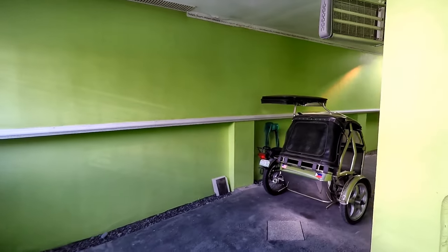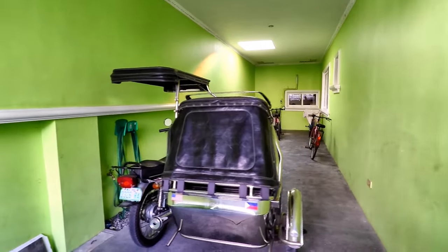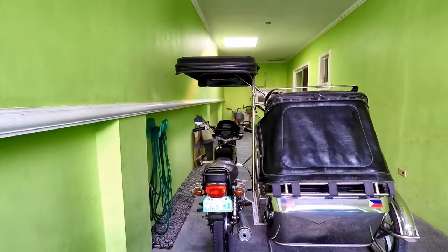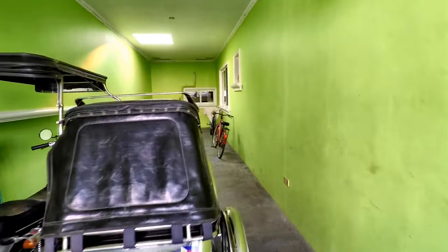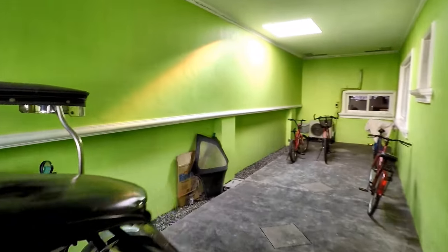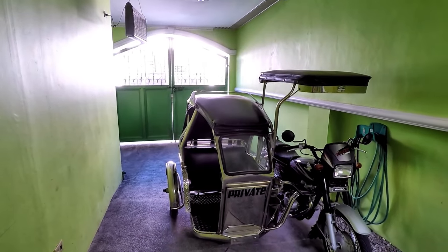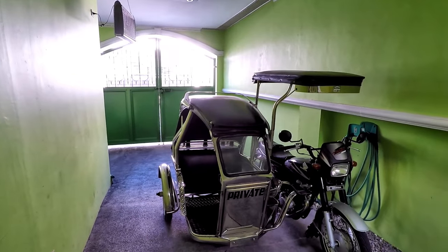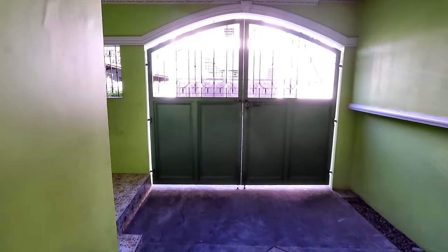A little parking spot over here for his trike. He's got a super nice trike. Actually had this trike built. It's a little bit bigger than the average trikes that are here. Let me come around the front. I'll show you the front here. Like I said, he had it personally built. It's a lot bigger. When you sit inside, you're not jammed in there. So yeah, let's take a walk. That's one of the gates here that he opens up to bring his trike in here.